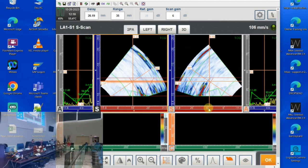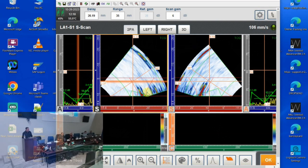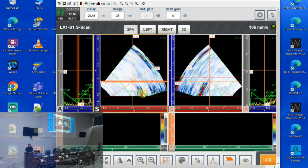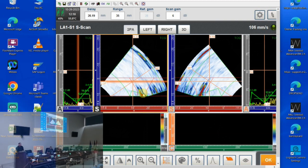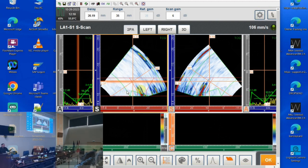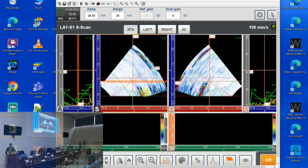So in reality, this is what you'll be looking at. And you can see here there's quite a nice defect at the root. It is a little bit harder to interpret if you look at it in one direction, but you have to imagine that the weld is on the top. So you can see the weld profile here. The image, the layout, will actually help you.